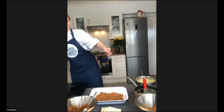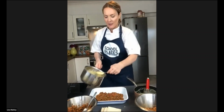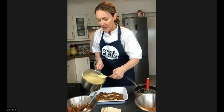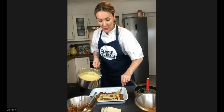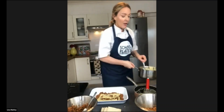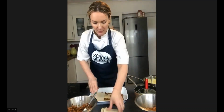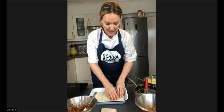And of course, you'd be making these probably in a huge tray. The white sauce is creamy, it's delicious. You can add some mustard powder to it. You can add obviously some nutmeg even. But this dish is exactly 3, so it's really handy.